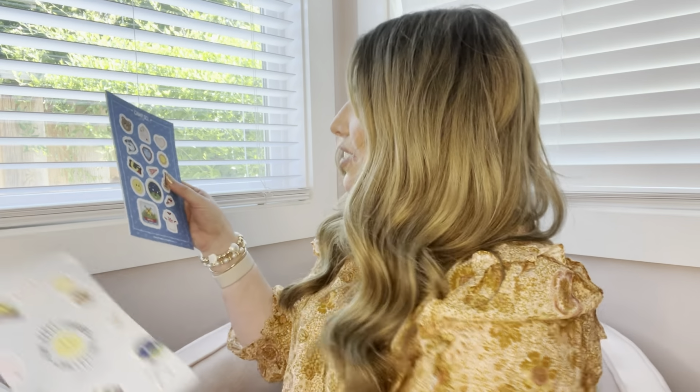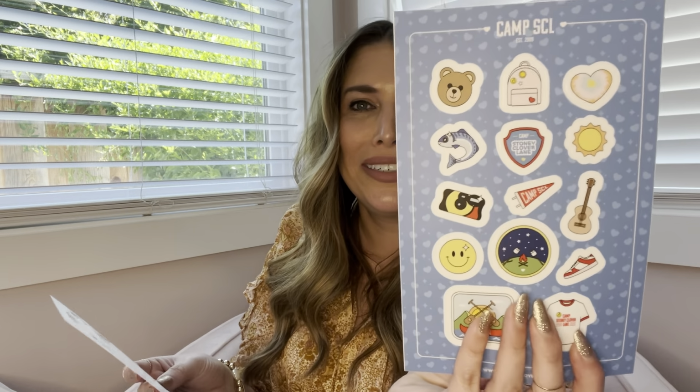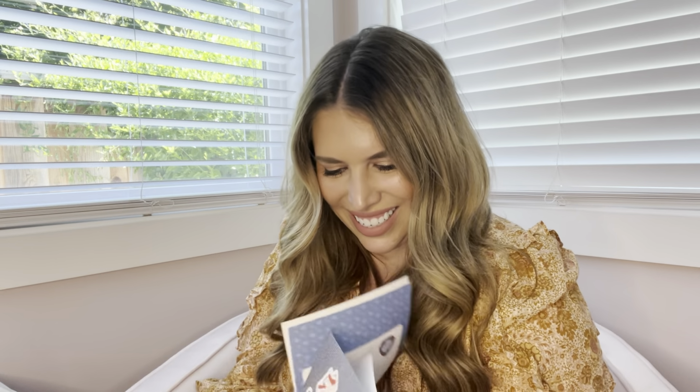Okay, in here, there's some really cute stuff. There's this page of stickers. Oh my gosh, so cute. Kendall and Libby are just the cutest. And the postcard, they always do postcards, but this time it's like camp paper, like a little letter, and you could seal it with a sticker. I don't know what I'm gonna do with this stuff, but I always keep it because I love it. It's part of my love for the brand.